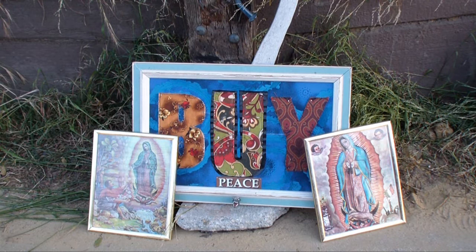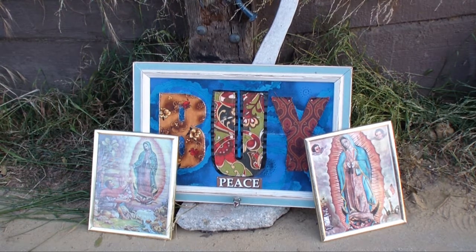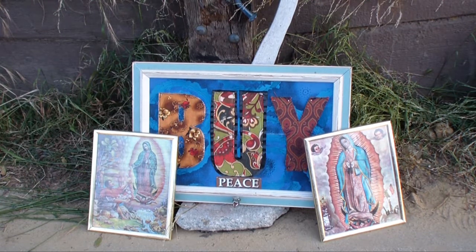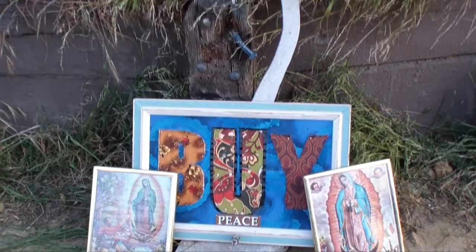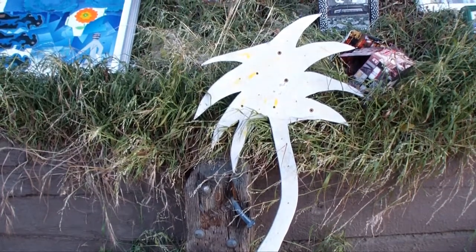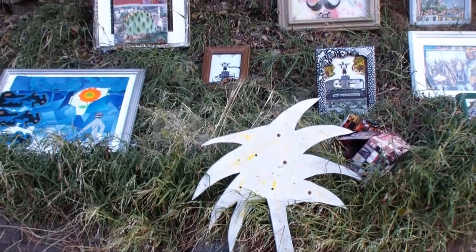Here he's got the inspirational Bai painting with a couple other collage works beside it. Bye peace. Bye peace. There you go. And we need more peace in the world. And coming out of the Bye peace, there's also a palm tree sticking up there. So very nice. And that leads us to all the other pieces.